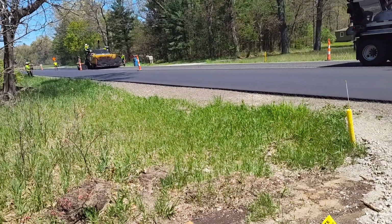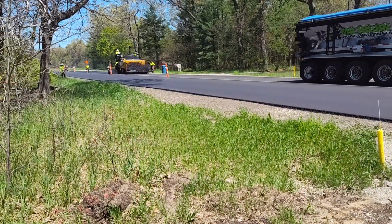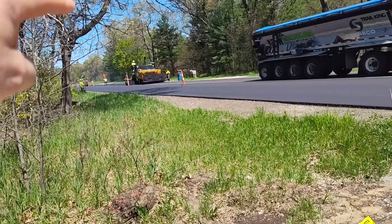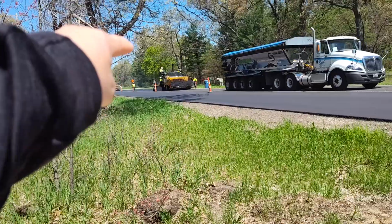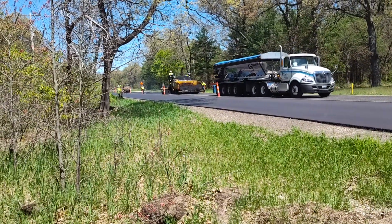See that bin? Dumps it in there. And then it processes it, and see the thing in the back? That's what's smoothing it out. See in the back? See that big pile of material back there behind the operator?